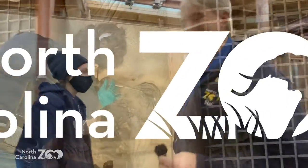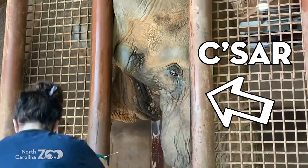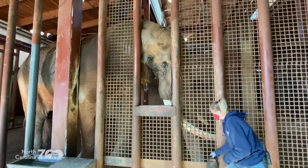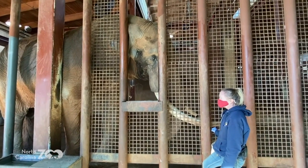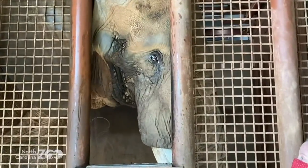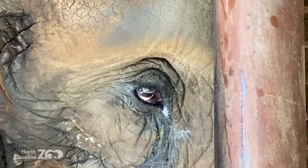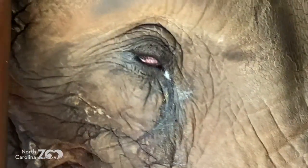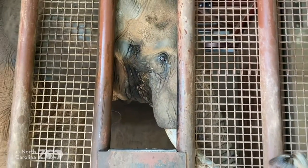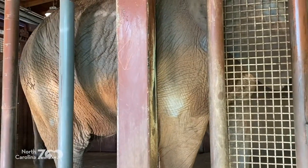So Cesar actually had a really unique surgery, I think at least 10 years ago now. Basically, he developed cataracts in both of his eyes, and they went in to remove the cataracts and actually tried to give him elephant contact lenses. Really? However, that trunk you see is very dexterous, and they're very curious animals, and he just pulled them right out. No kidding. So the contact lenses did not work. However, it did help him have a little bit better vision.